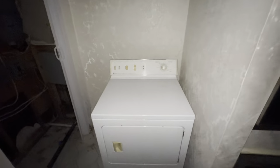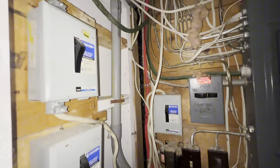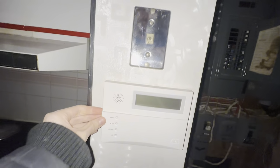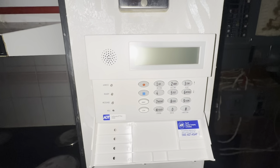Another dryer. Probably the old one for when they replaced it with that one. There's your panel. Lots of panels and switches and all that fun stuff. And there's your alarm panel. As you can see, it is off.